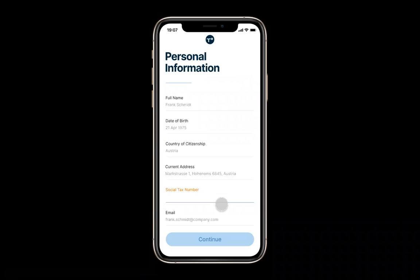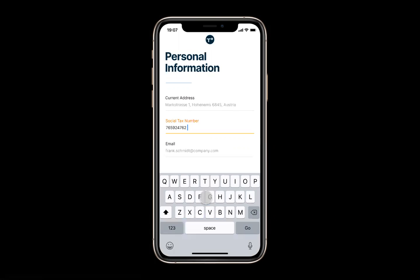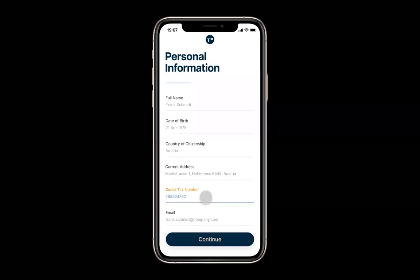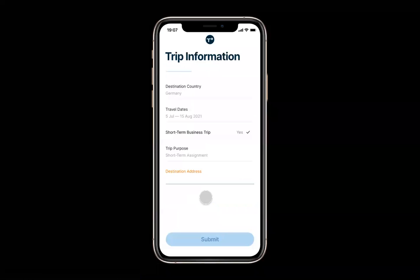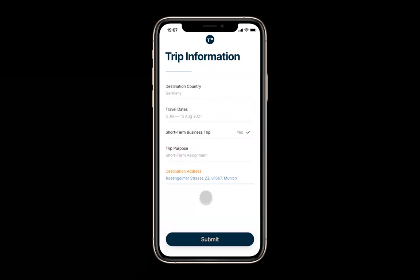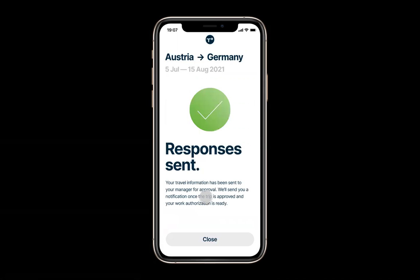Compass pre-populates employee details and trip information from a combination of either the data source about the trip or the company's system of record about the employee. Any missing personal information, for example, a social tax number, can be quickly gathered from the employee. The employee can also confirm the trip purpose or any other information that was not already captured via the trip booking. And then the responses are collected and forwarded to the next stage in the automated process, depending on your business logic.